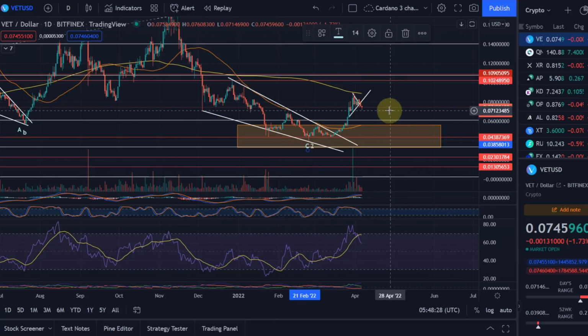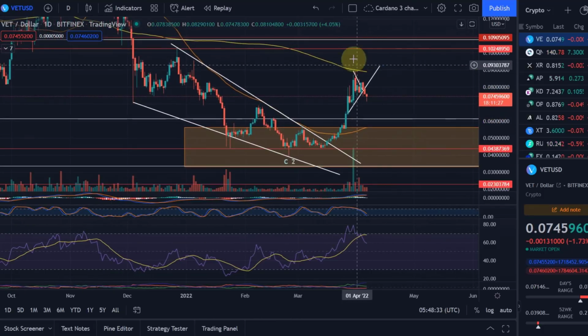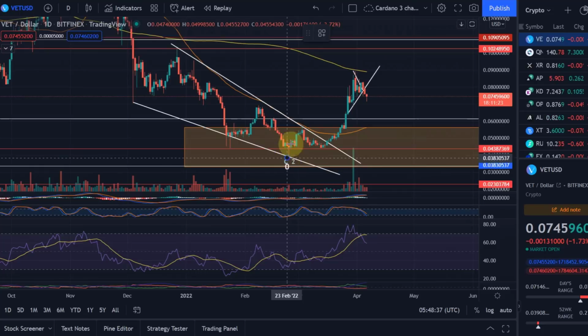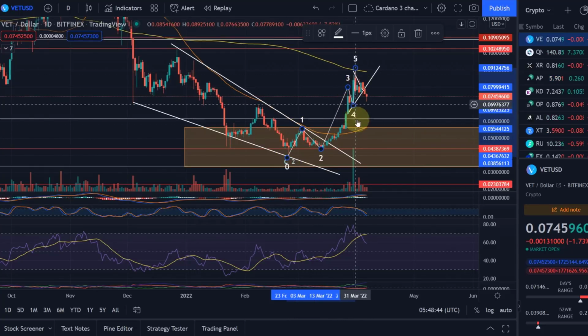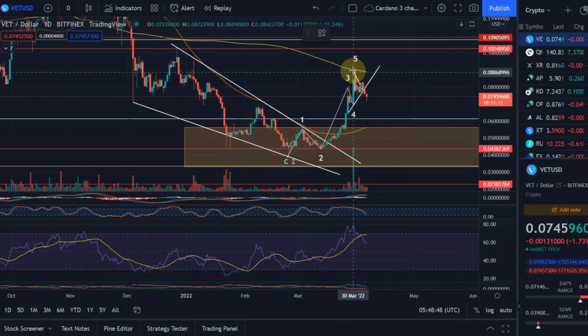VeChain is currently doing what we've already talked about in the previous video. VeChain struggled to push above the 200-day moving average. We did count in the previous video a first possible impulse, so that you can count this as a 5-wave move. We now need to see that first ABC move down. So the correction, in my opinion, has started for now.